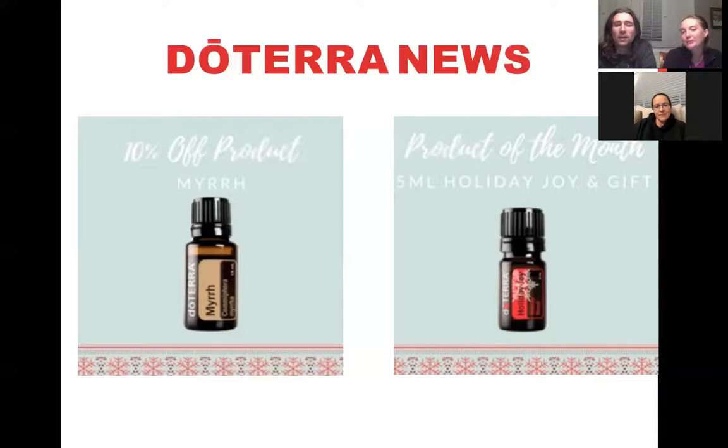You could even put this Holiday Joy on here, which is the product of the month. That Holiday Joy, we really like in our house. We diffuse it. I love Holiday Joy. I have my 5 ml and it's already halfway gone. I love diffusing this oil, and I'll diffuse it all year round. This is one of my favorites to diffuse. It's always a holiday at our house. I ordered one with the BOGOs, and I'm getting the free 5 ml. So we definitely love Holiday Joy.